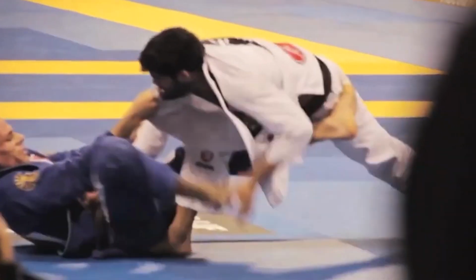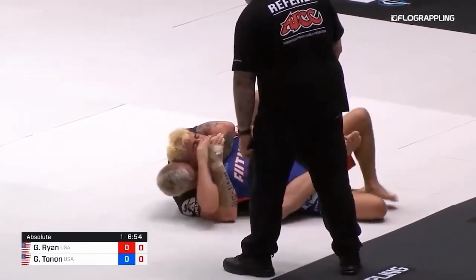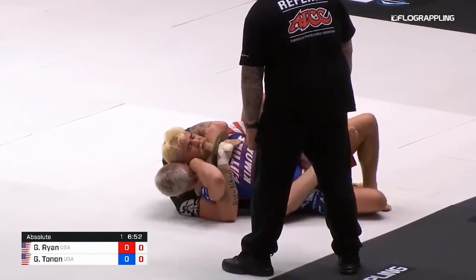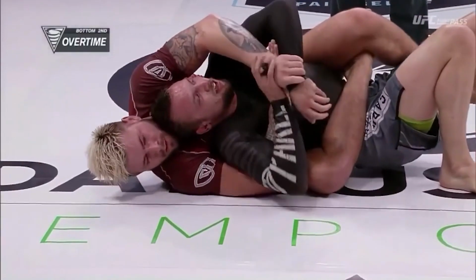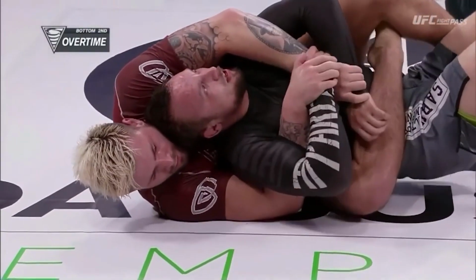Precision and technique can mean the difference between victory and defeat. And one submission sums it all up: the rear naked choke. With that single arm, it gets the submission. Today, John's gonna show us here how to do the perfect rear naked choke. Known to be the oldest and most used submission in the world.